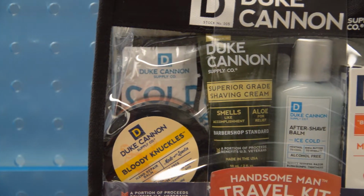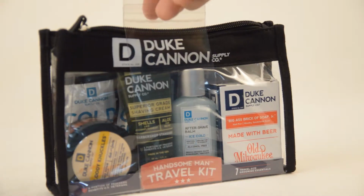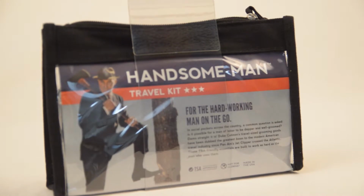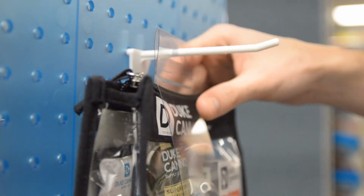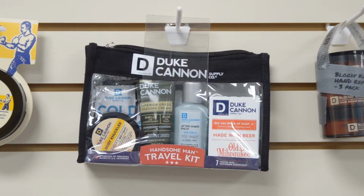In addition, the clear material allows customers to see the contents of the pouch and does not block any key product information. So, while we can count on Duke Cannon to bring unique products to market, Duke Cannon can count on Do-It Corporation to provide various hang tab solutions for its retail display needs.